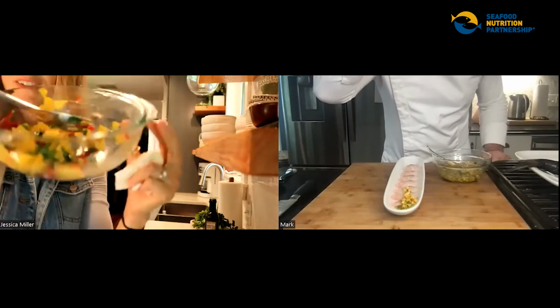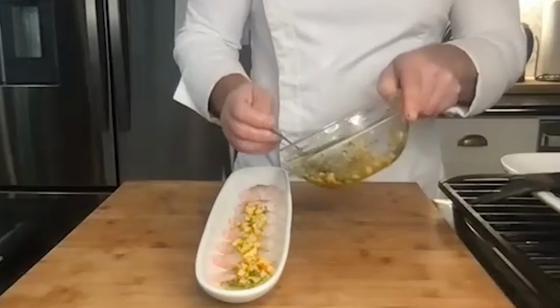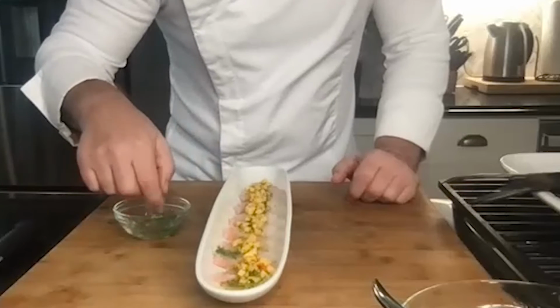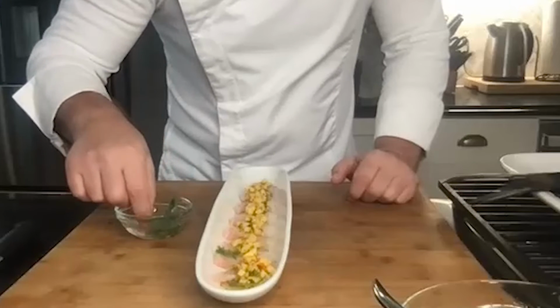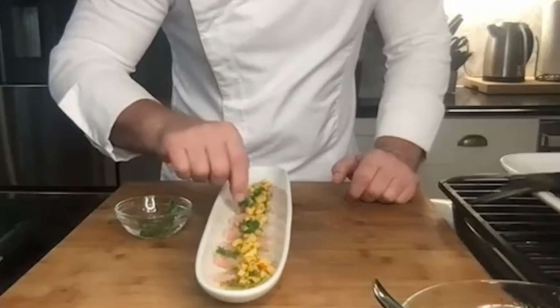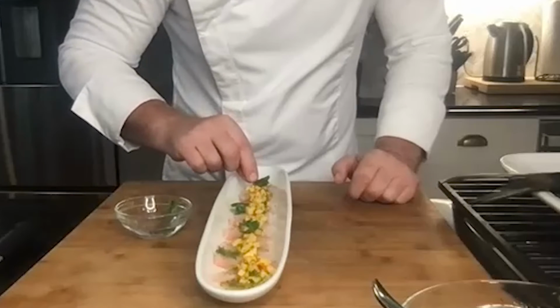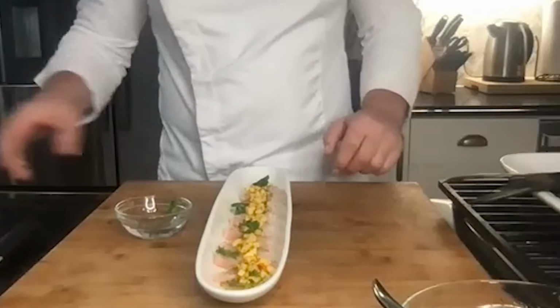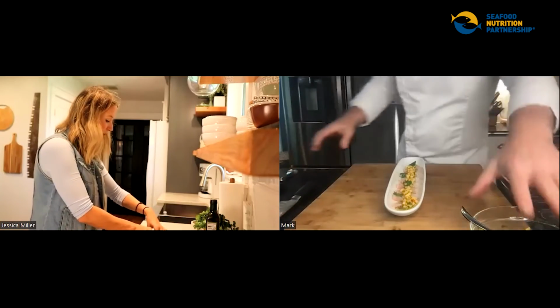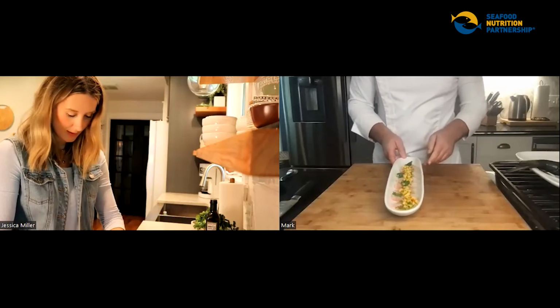Oh, that looks fabulous. I'm just going to spoon my dressing over the kampachi, a little bit of cilantro, the smaller leaves that I've picked off, and I'm just going to place some of them onto the dish. I think mine's not going to be as pretty as yours, but I'm basically putting the fish across the plate, and then I'm going to pour the salsa that we made on top of it. Is that right? That's beautiful.